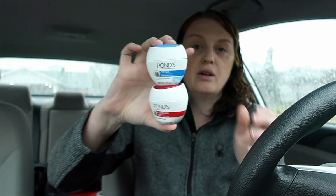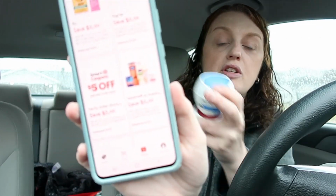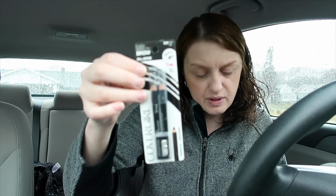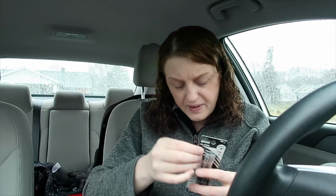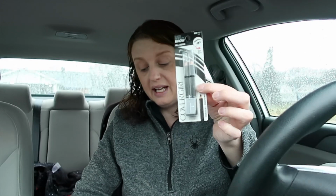So yes. And then I got these Pond's little pond things. I got a moisturizer and then a cream. These were $2 a piece, and there is a 2 off a 2 digital coupon that you want to use right here. So these come out to be just $1 a piece after that coupon. And then I have one more item. I ended up getting the CoverGirl brow pencil. This was $4.50. That's crazy. But there's currently a $3 off digital coupon that you want to use, so making these $1.50.